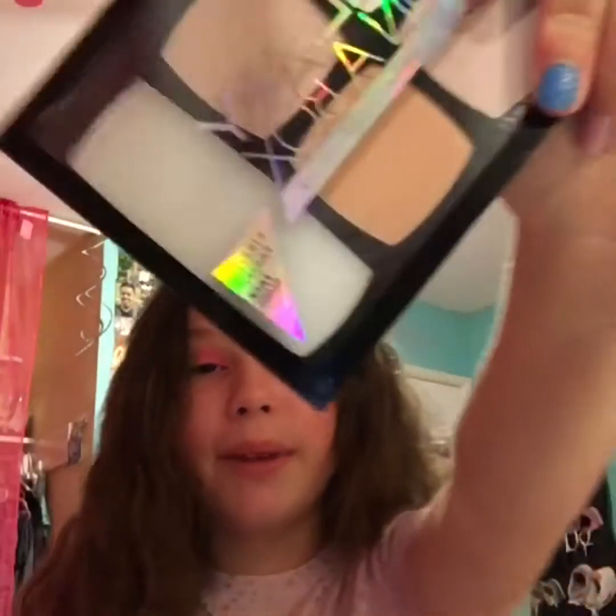Number 1. What? Fine. I really wanted to use my new highlighter palette, but we're just going to have to save it for my birthday tomorrow. So we're going to use number 2, the Ulta Beauty highlighter.